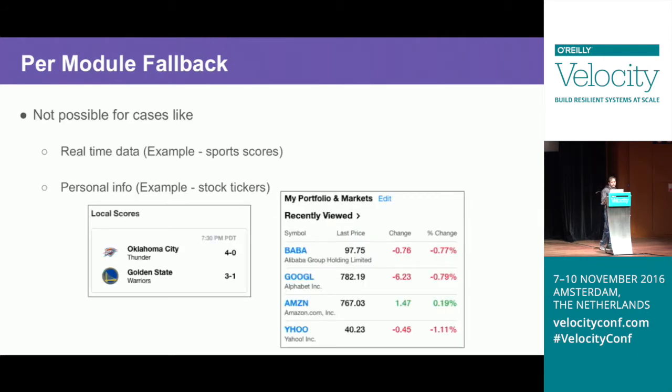We need to be careful that such an approach may not always be usable. For example, if there is real-time data you are showing in a module, then you can't cache real-time data like sports scores. There may be personal info like stock tickers or portfolios. There also we need to be careful.